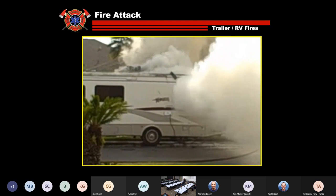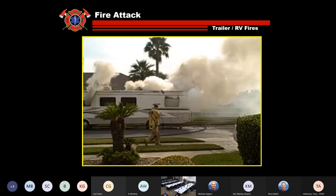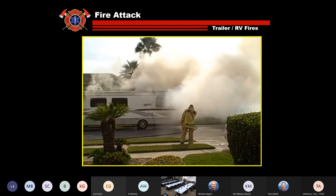So as you can see here, obviously an inch and three quarter can extinguish these fires, but also understand they can be very difficult. I know I've had a couple of these on the freeway, which is the worst place in the world, obviously, to have an RV fire, because trying to get a supply line for something like this is very challenging on the freeway. I know we've used a three-engine shuttle on a large RV that had just significant problems as far as the deep-seated fire that we just couldn't get out.